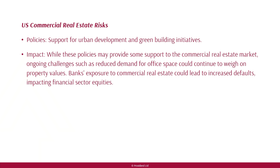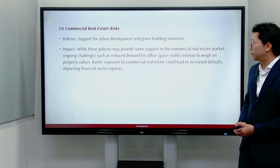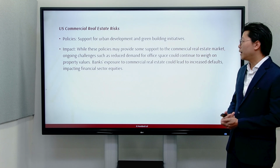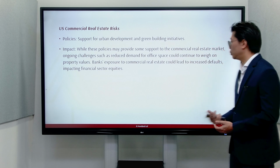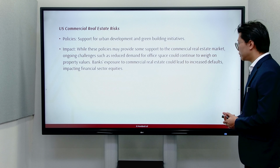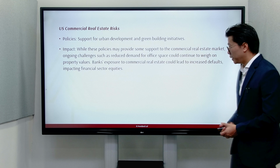Going into the impact on US commercial real estate, there are policies for supporting urban development and green building initiatives. These might provide some support to commercial real estate. However, the challenges of reduced demand due to work from home policies could continue to weigh on property values, and bank exposure to commercial real estate remains an issue.